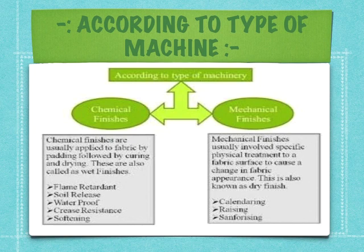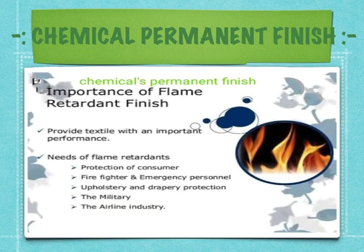And again, if you make it a chemical and mechanical classification also, wherever you use chemicals, it's a chemical finish. Where no chemicals are used, and it is done only through a mechanical device, examples are calendaring, raising and sanforizing. Okay, and if you go in detail, flame retardant finish is a very functional finish.